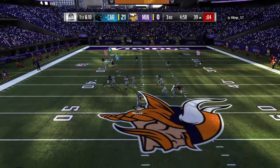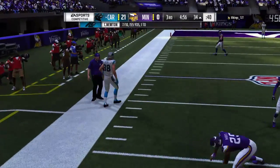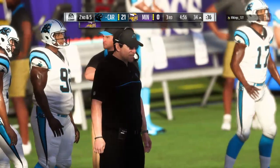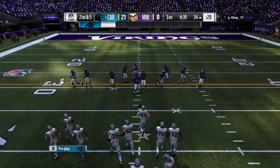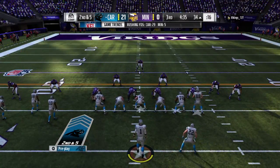Now a first down throw for Newton, and caught left side, Olsen. And he gets this down inside the 35 before going out of bounds. 5 yards on the catch there, brings up second down. 2nd and 5 after the 5-yard completion on first down.